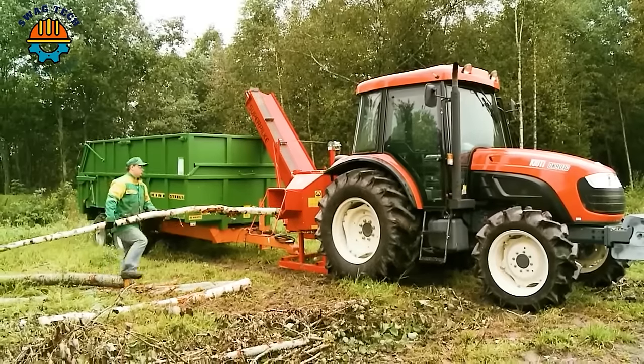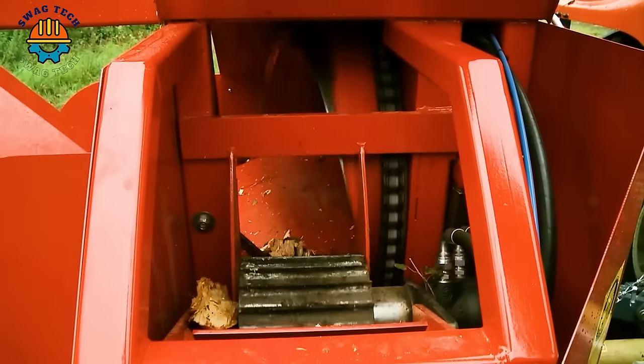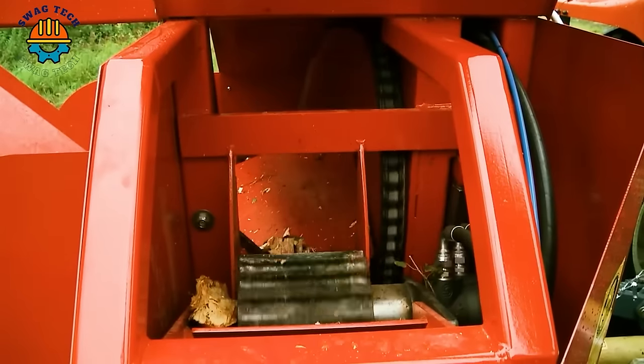This Super Pike firewood processing machine has been operating on this farm for 14 years, helping him to save a lot of time and effort.